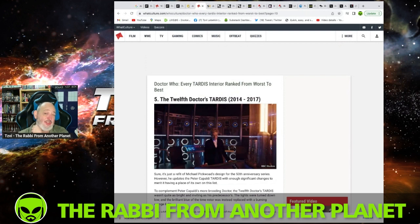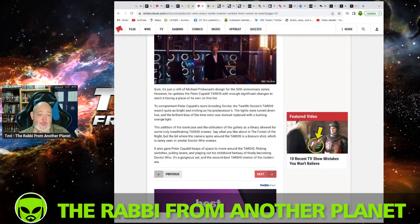12th Doctor's TARDIS. I like this one a lot, right? And they say the 12th Doctor and Matt Smith's TARDIS are different. To me, they look pretty much the same. I mean, you have some different clutter. Sure, it's a refit of Michael Pickwood's design for the 50th anniversary. However, he updates the Peter Capaldi TARDIS with enough significant changes. It's a very different look, but it's very much the same as well. And again, they wanted to go with a much more sci-fi, submarine-y kind of look with this, with enough significant changes to merit a place on its own on the list.